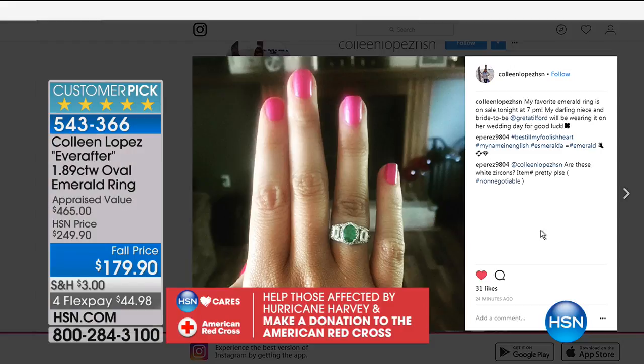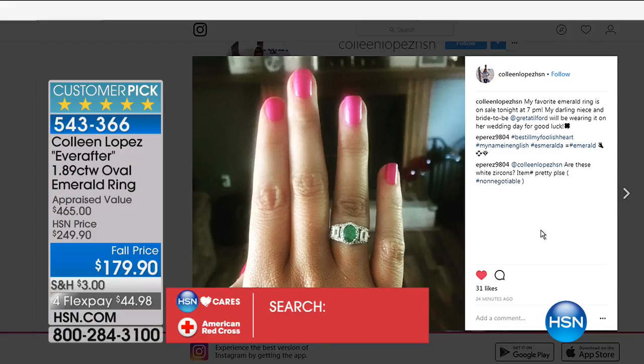And so I sent her, bridesmaids are wearing emerald green, so I sent her this because I thought she might love it. Well, not only does she love it, she's wearing it on her wedding day. I put a picture of it on my Instagram. If you're on Instagram, I'd love for you to come on by my Instagram. It's Colleen Lopez on HSN.